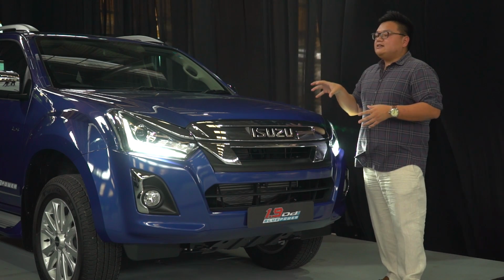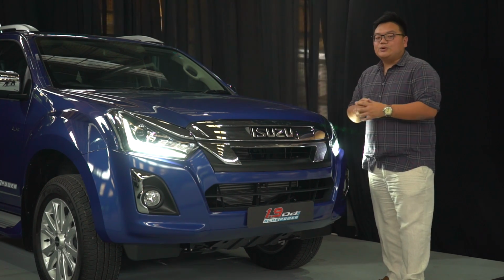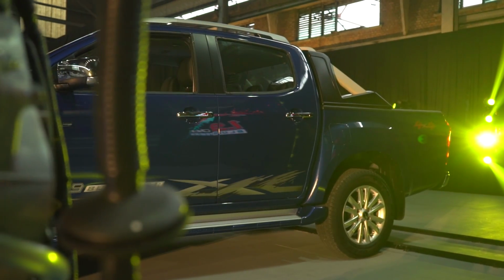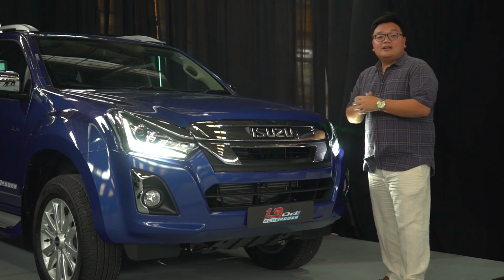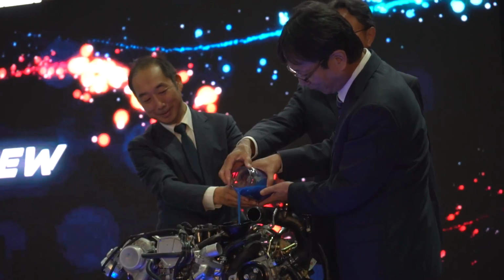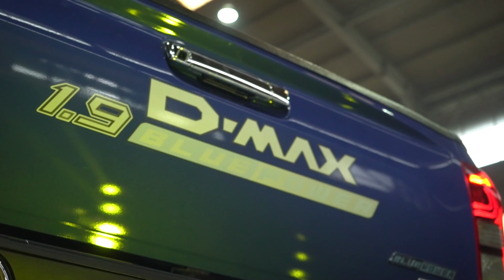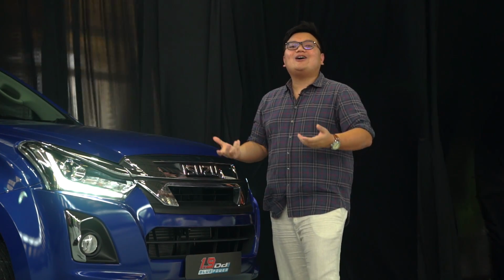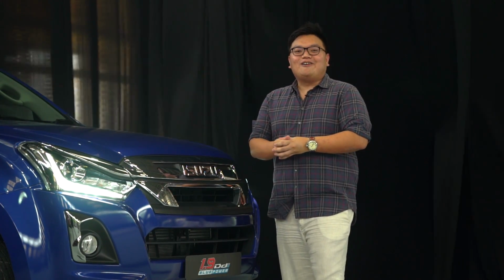For that, there's a brand new pre-fuel filter, and this car is also future-proof, so it can run on the brand new B20 biodiesel fuel that will be introduced in Malaysia soon. Now that is something that not many diesel manufacturers can promise right now. Isuzu Malaysia is obviously very proud of this new engine, and you see huge stickers that say 1.9 all around the car. This is something to be proud of and not something to be ashamed of, as if you bought the cheaper variant of the car.